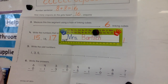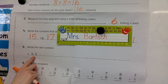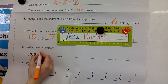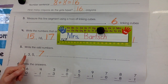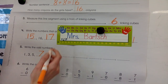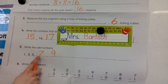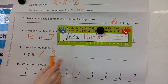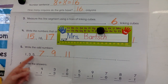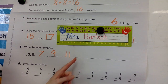All right, my loves, we're going to write the odd numbers. You can use your name tag for this too. 1, 3, 5. Skip 6 right, 7. 1, 3, 5, 7. Skip 8 right, 9. 1, 3, 5, 7, 9. Skip 10 right, 11. 1, 3, 5, 7, 9, 11. Skip 12 right, 13.